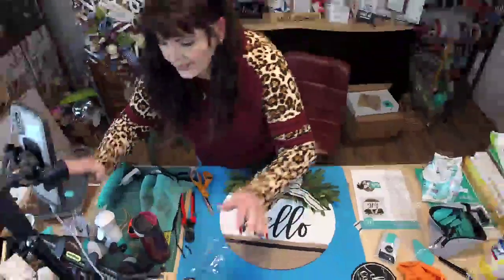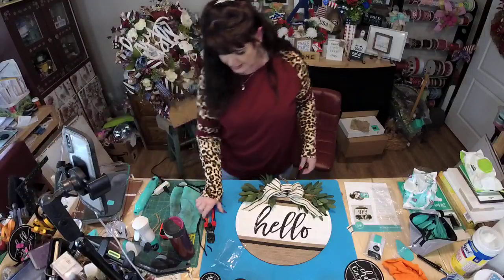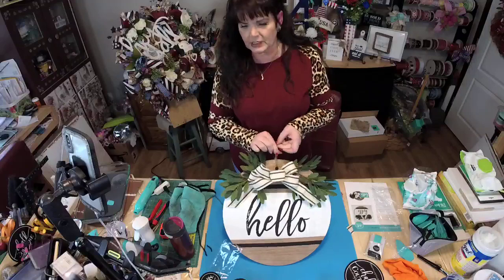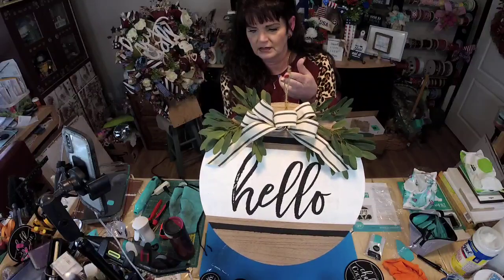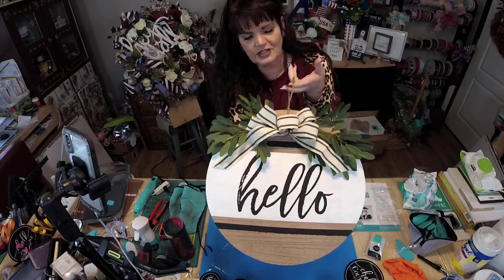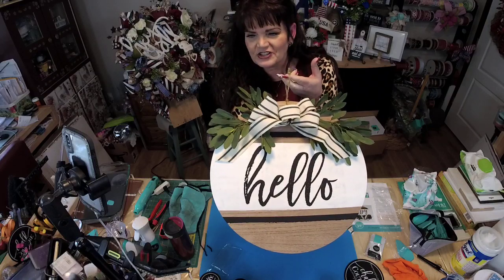Okay, guys, that is our Farmhouse Hello kit. You get everything you need except the little jute rope. You'll have to get a little jute rope or something else, but how cute is that? Is that not sweet? And how fast did we do that? I mean, it took an hour because I was chit-chatting, but you'll do this in less than an hour.